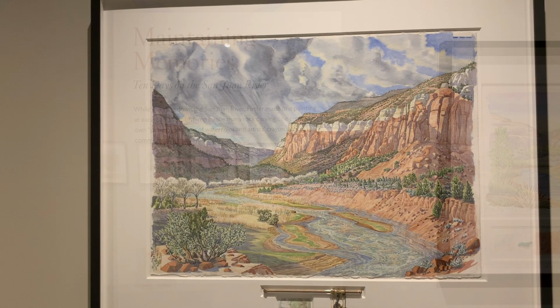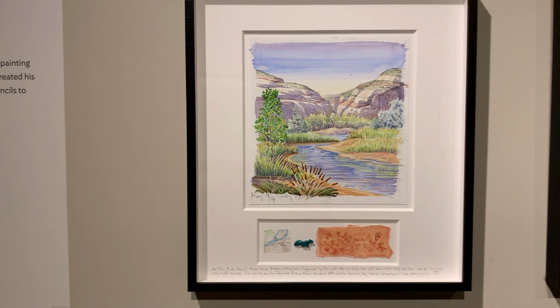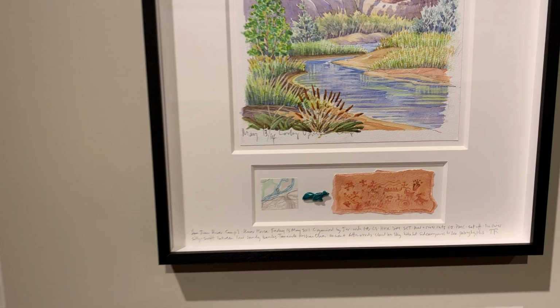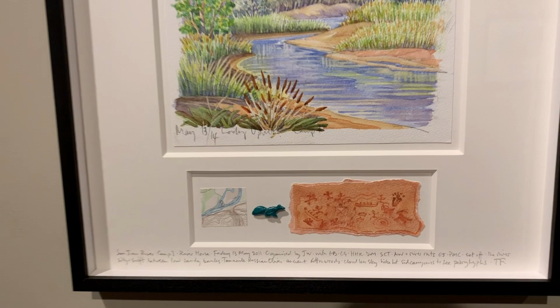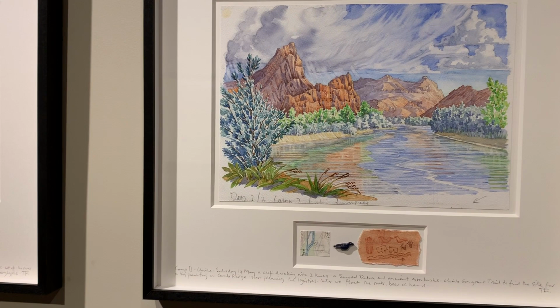So this section is about maintaining memories. He stayed in this place for 10 days, and he was very much inspired by the petroglyphs. Is that petroglyph? Yes, petroglyphs. And he made his own interpretation of petroglyphs with pieces of watercolor paper and his artistic crayon. That's very interesting.